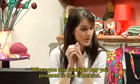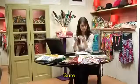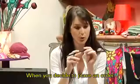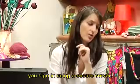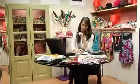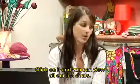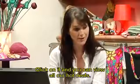Fine. When you are ready to buy, you proceed to the checkout. Is it safe to use my credit card? Sure. When you decide to place an order, you sign in using a secure server. Okay. Are there any special offers? At the top of the home page, there is an icon, Deals of the Week. Click on it, and you can view all our hot deals.